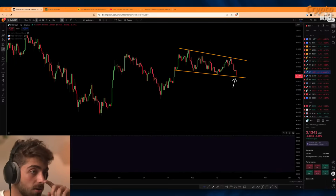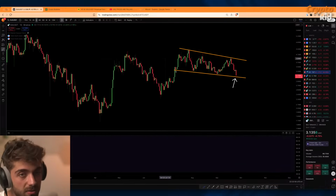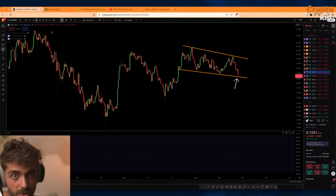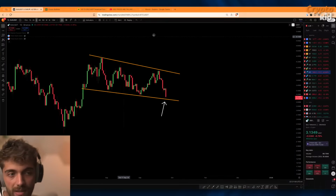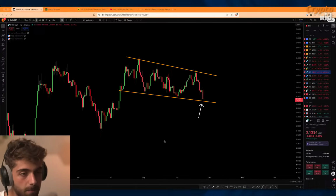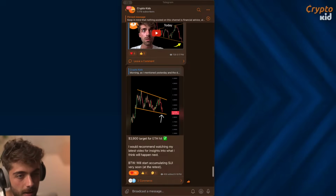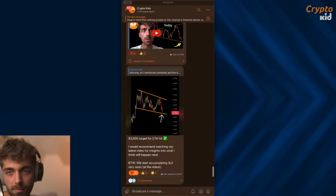A coin that, on the contrary, I'm actually accumulating. As soon as I finish this stream, I'm going to go to my personal account and buy SUI. So this is the SUI chart. SUI, one of the best layer ones in my opinion. I also shared this chart and I said I would do this on my Telegram community, which I can show you very quickly again. So this was like an hour or two ago. I mentioned that the 3.9K target for Ethereum is hit. I would recommend watching my latest video for insights into what I think will happen next. By the way, we'll start accumulating SUI very soon at the retest. The retest has happened, and I'm going to live up to my word.